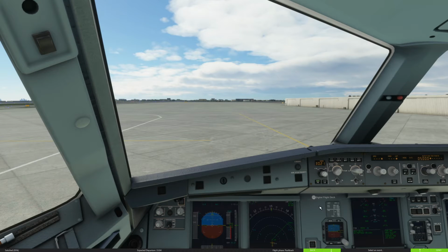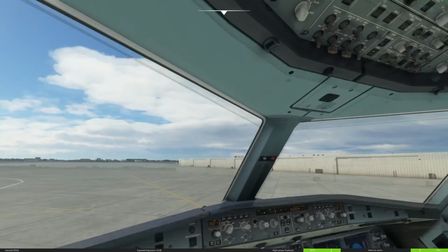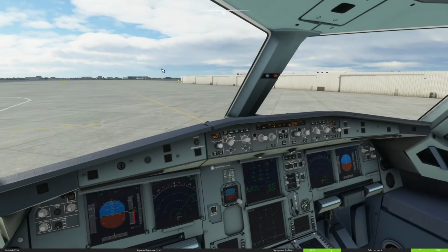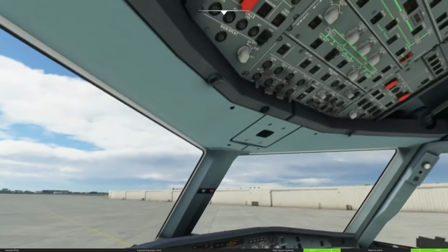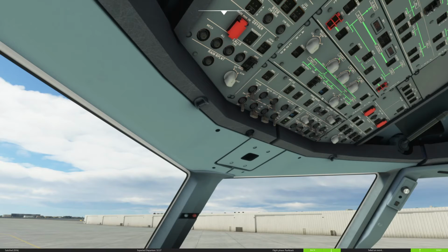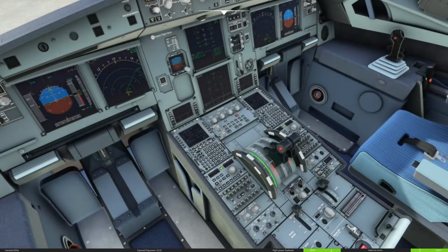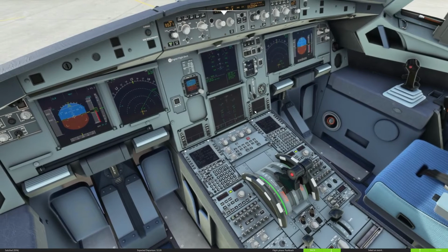Engine slowly coming online. Generators kicking in. Good start on engine 2, so APU bleed can come off. APU generator is off. APU is off. And igniter back to normal.